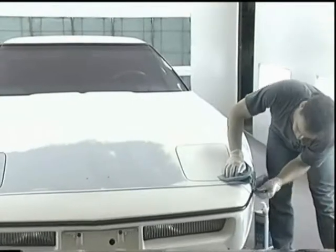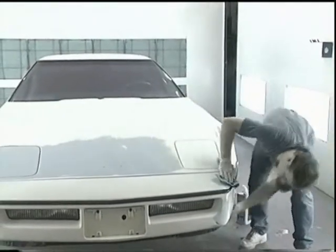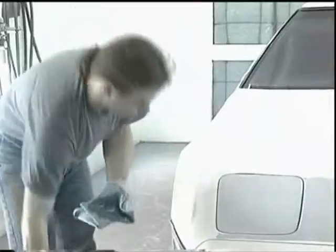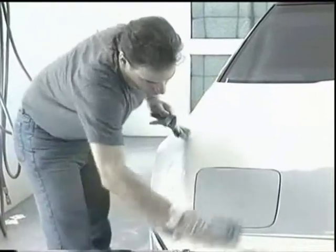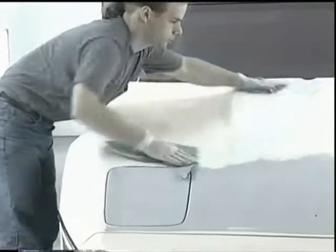It's very important that we don't touch the sanded surfaces of our car ever. Your hands have an oil that continuously excretes from your skin and can cause hot spots, fish eyes, and other problems. If you have to lean on the car to sand or to mask, lean on the glass, or you can always wear gloves.